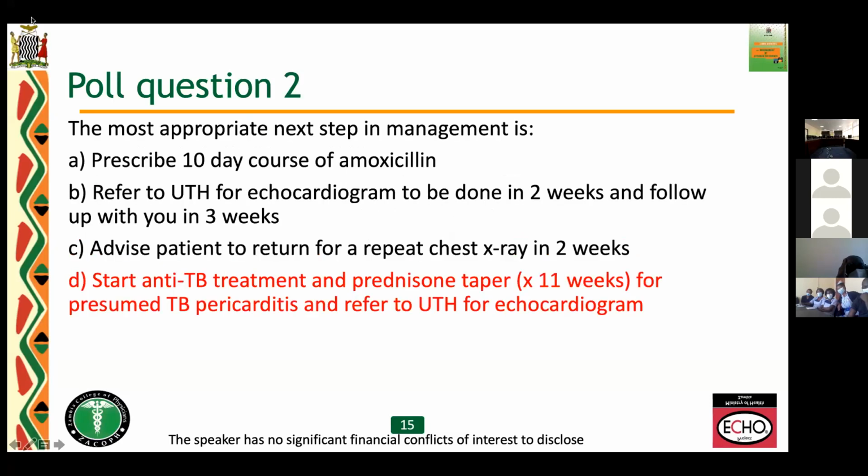Go ahead, Dr. Floshi. Okay, so for this one, as discussed earlier, when you really suspect TB, you need to start as early as possible, especially the scenario he gave where you had a globular heart and everything else pointed to TB, because sometimes echoes can delay. And the problem with delaying starting steroids and ATT is you may end up with constrictive pericarditis, or worse still, even cardiac tamponade, because we know referrals sometimes are not perfect. So your intervention should be timely.